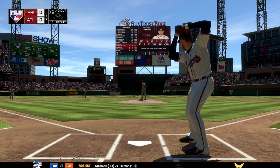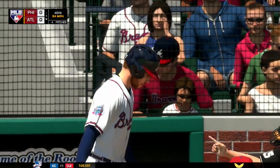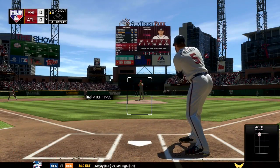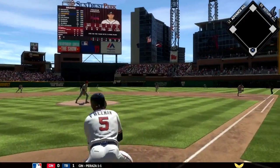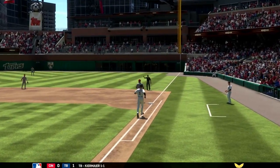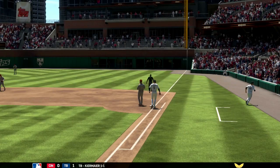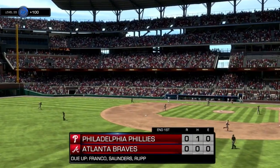With 2 outs, here comes the pitch. That's taken up in the zone for strike number 1, so the 0-1 count to Freeman. With 2 outs, Velasquez sets, turns, and fires. That's going to be grounded to second base. Hernandez with 3 plays this inning. Busy man this inning, as it's a 1-2-3 inning for Velasquez. And we are still tied at 0 here in Atlanta.